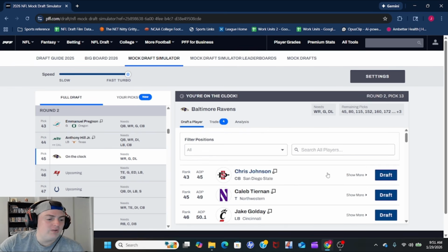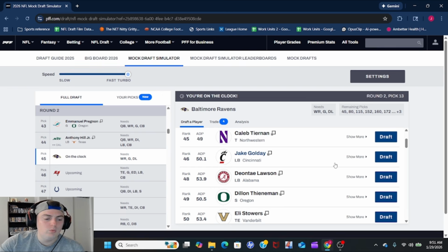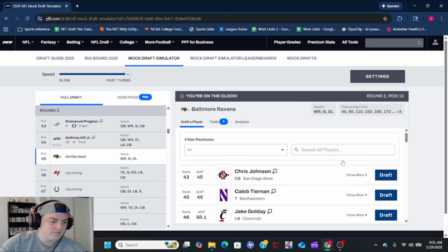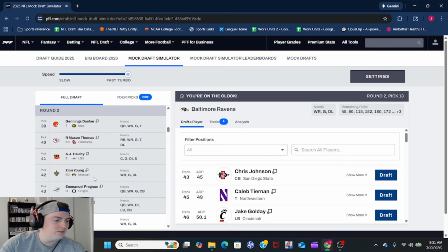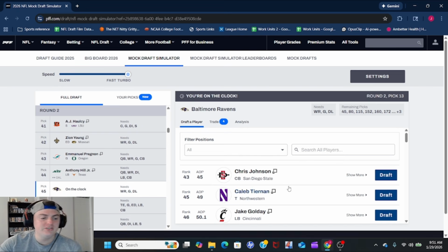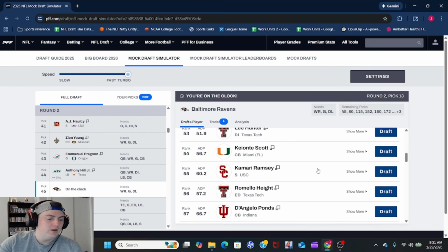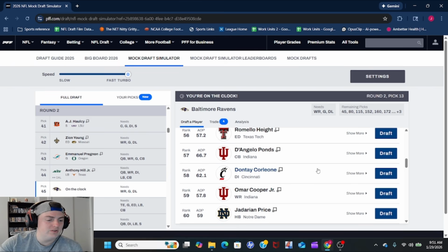All right, pick number 45. The needs are the guard and a wide receiver. Looks like maybe some of the guards, Gamaliel Pregnon and Jennings Dunker, went a little bit earlier. We could take a tackle and move him to guard. They've done that with Daniel Faalele before. Not really a wide receiver that's near the top of the board.